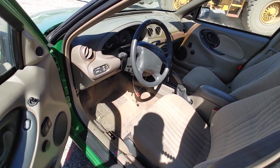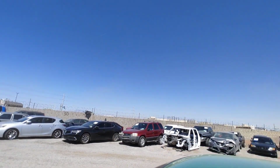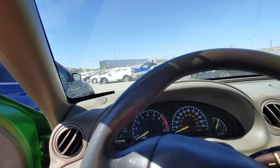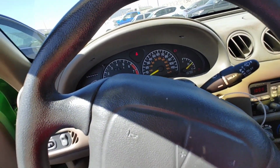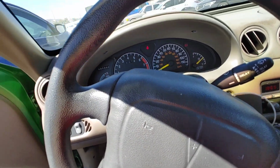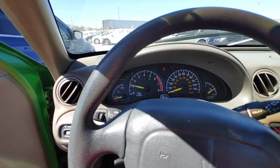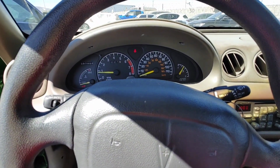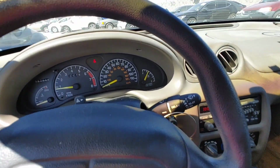There you go. Well, let's jump on in and see what we can find. We have keys. Does she have power, though? Does have power. Only 97,000 miles on this car, too. Wow! Instantly fired up. Holy crap! Never seen one do that. I mean, that was instant, guys.